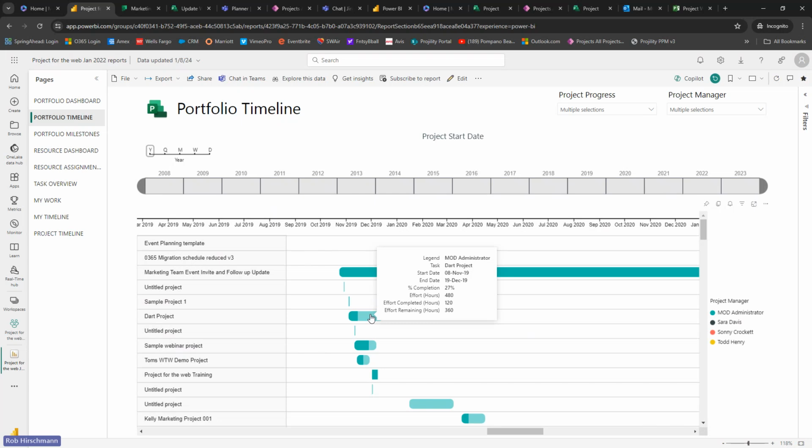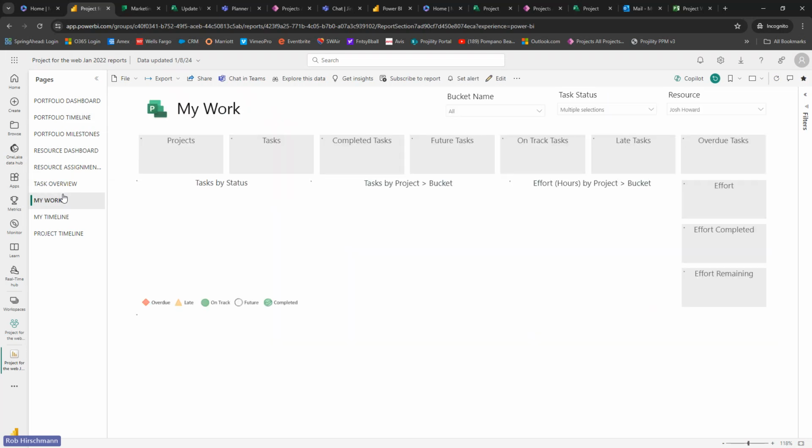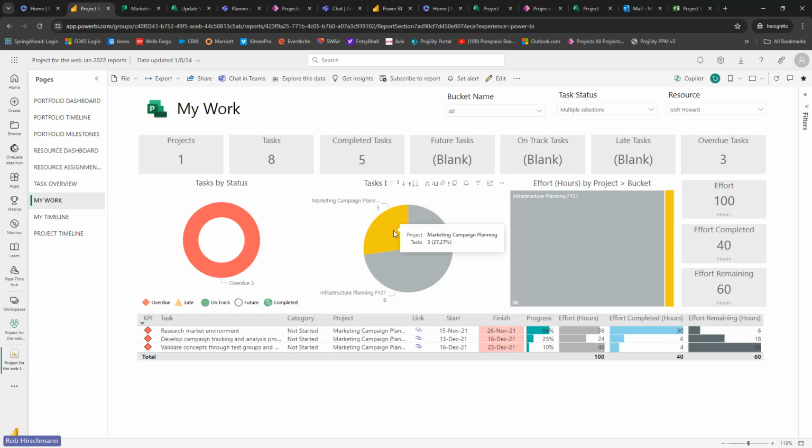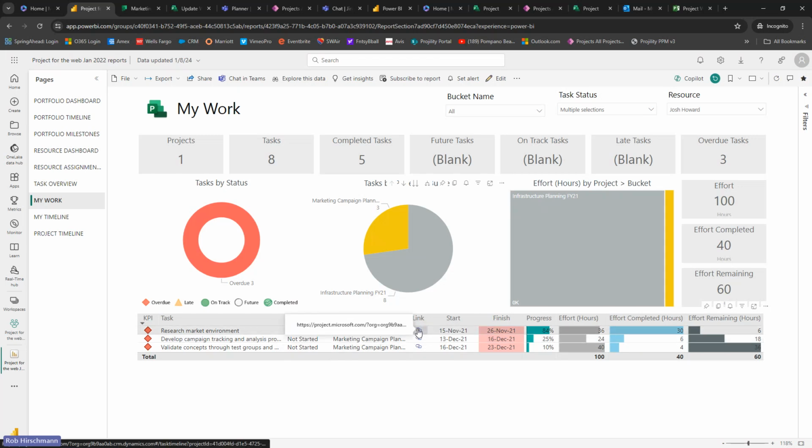And then I can start to drill in and start to ask questions from here. Finally, there's other reports here for things like tasks. So maybe as a team member, I can go to assigned to me, but maybe I want to see for myself, show me all of the tasks I have on the marketing campaign planning project. Now I can see my three tasks, the project they're on, a link directly into the task, things like finish dates, progress. So I can always be kept up to date on all of my work across all of my projects in a single set of reports.